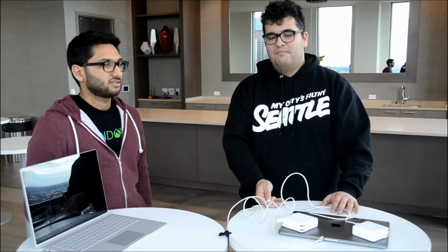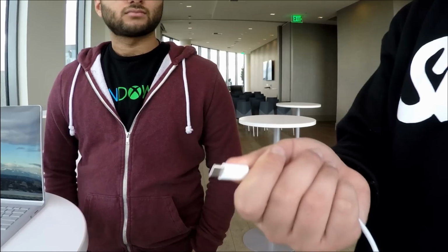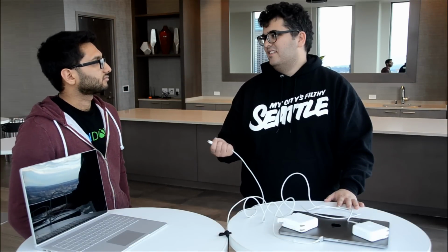So that's unfortunate. What I am looking into is there are a few third-party adapters I've seen that you can just attach onto the end of the USB-C charging cable they give you to give you that same light. So it's something you can fix with third-party solutions, but if I'm paying the price I'm paying for this machine, I expect those small UX touches to be there, right?